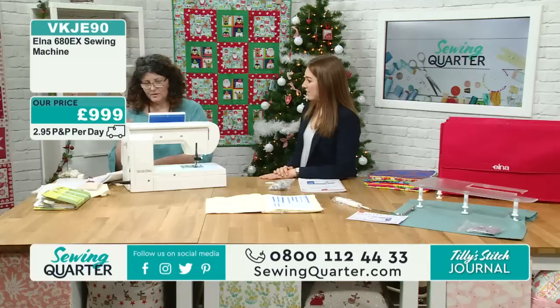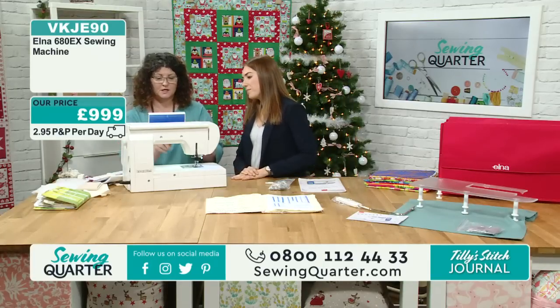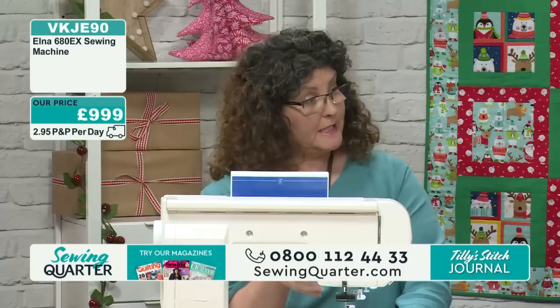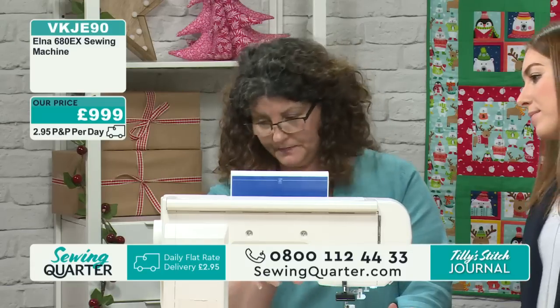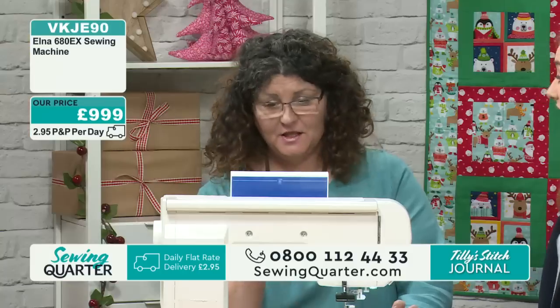So what I thought we could do is just run through the top row. The foot A, which is your all-purpose, comes on the machine as it arrives. So that's your all-purpose, general sewing, and then zigzag, normal everyday utility style sewing. And then we've got M. Now I've done my homework. So M, got your post-it notes. Yeah, just in case I told you the wrong way around. That's for your overcasting on the edging, so neating your edges.